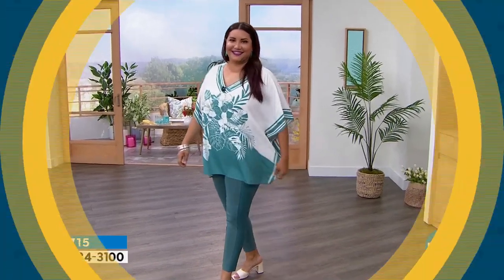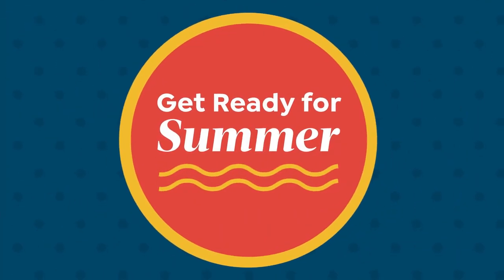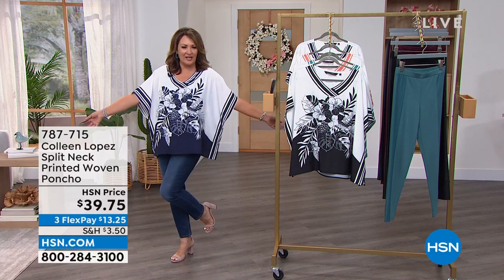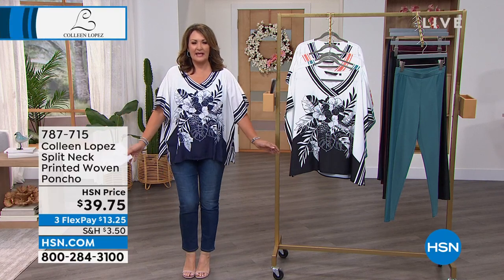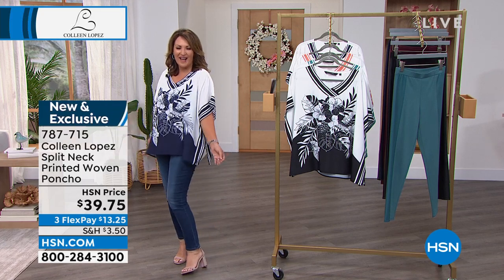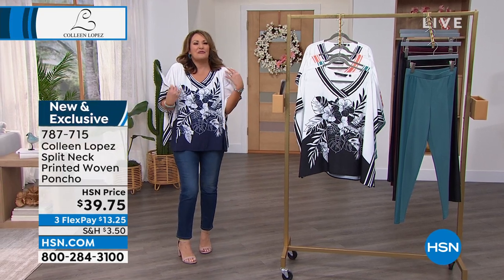I mean, we're gonna blink. It's gonna be June. It's almost Memorial Day. Memorial Day is less than 2 weeks away. So this beautiful top is only $39.75. I love it. I think it's so pretty and fresh and fun. It's just easy and you feel beautiful in it.